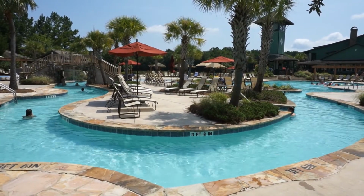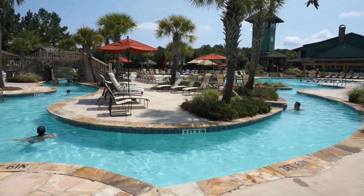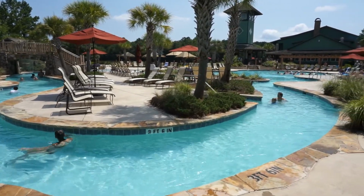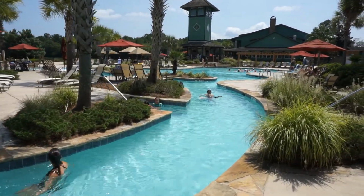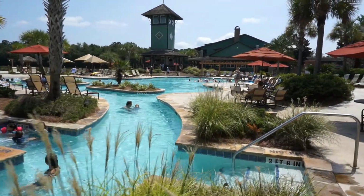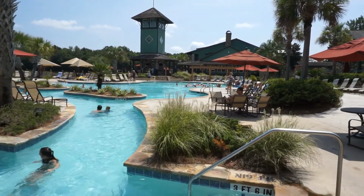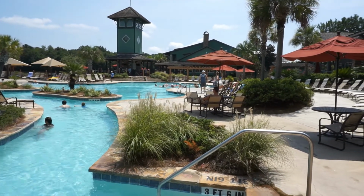And here is the community pool and the lazy river, which I always say is very popular with the kids, but it seems like it's also very popular with the adults. The big central swimming pool just beyond is the Tower Bar, and just to the right of that, Backwater Bill's restaurant.